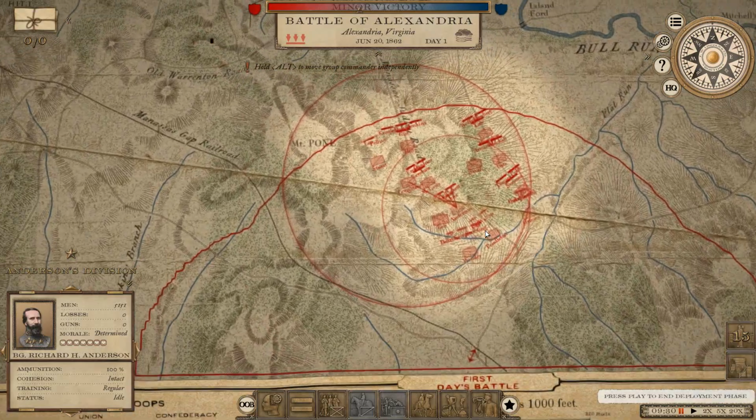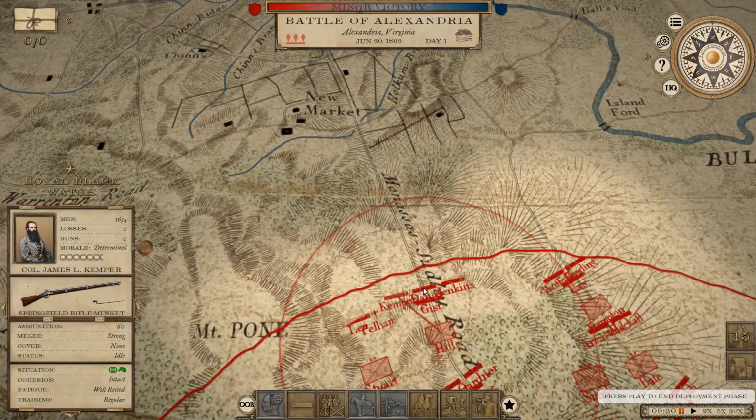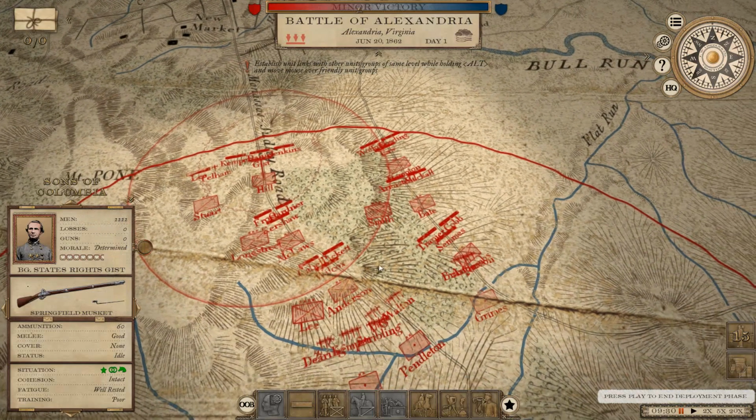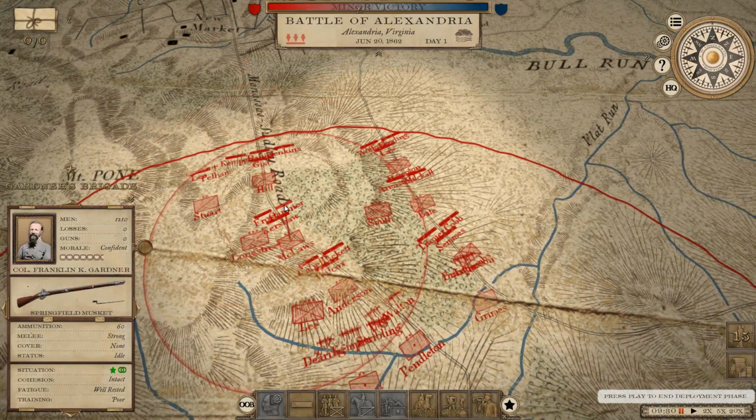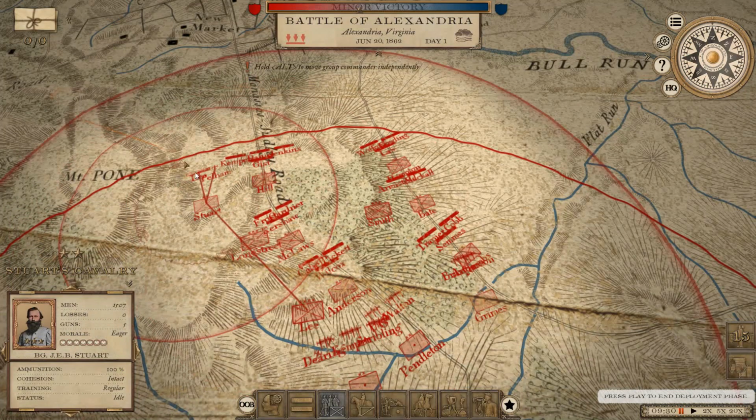Our divisions are all pretty battered. Our brigades are small. I mean, only a few of them have got over 2,000 men. So like Kemper's are 1,600, 1,700, 2,222. So this is a nice size one, but they're only on Springfield muskets. So Frost 1,000, 1,200 for Gardner's brigade, Kershaw 2,000. But like these are small divisions. 4,400 men, for example, for Lafayette McLaws. A.P. Hill there with 7,000 men. Stuart with his cavalry, 1,500. So, they are looking small and battered.